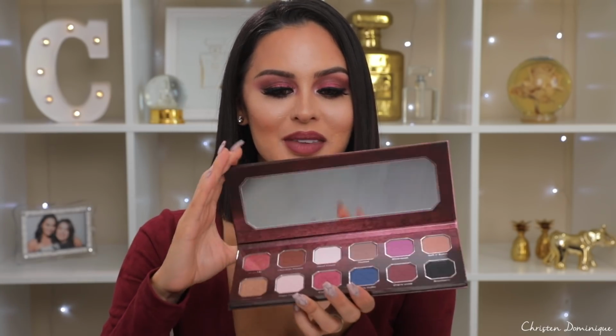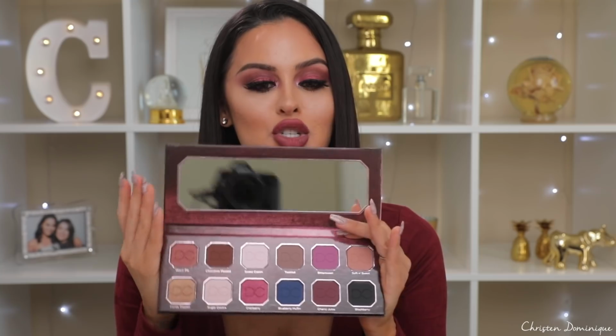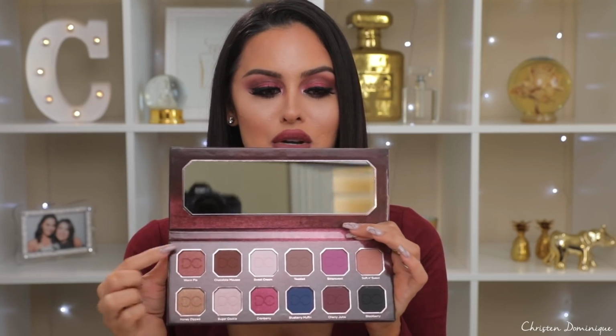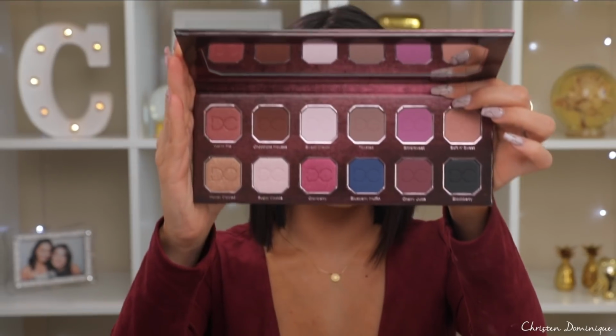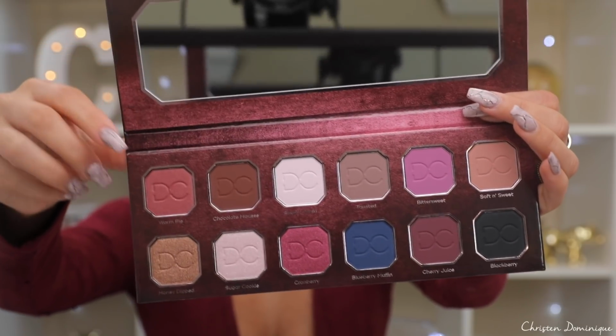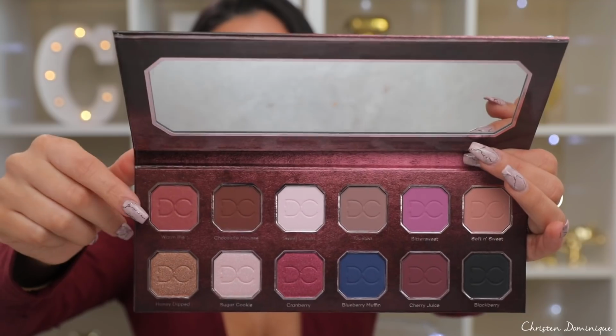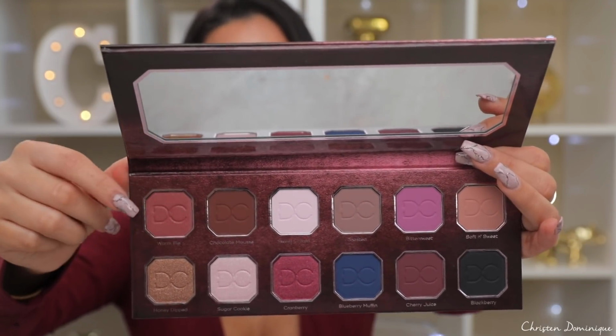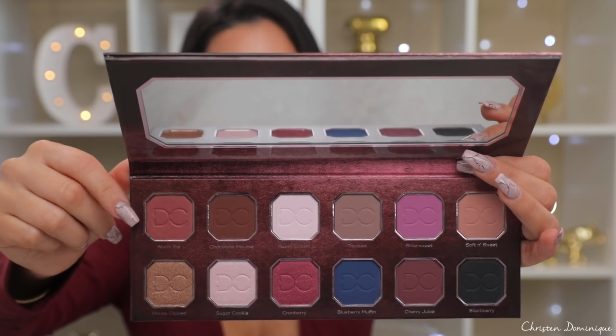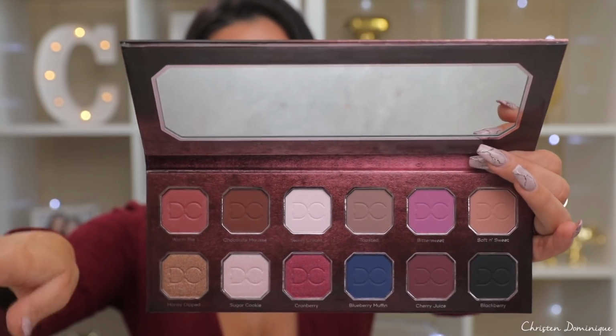Oh my God. Okay, so you open it up and you have 12 shadows with a new pan shape. This pan shape is so nice. I love this pan shape. So excited for you guys to see this pan shape. It's still the nice large pan size that we love, but it's just a new shape. You're still gonna be able to fit a face brush in here. You're gonna be able to do so many things with it.